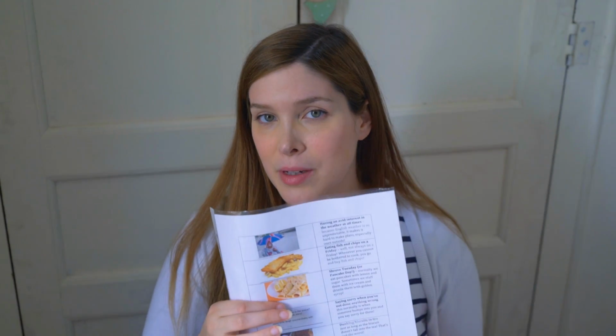Shrove Tuesday or Pancake Day. Yum. Normally we eat pancakes with lemon and sugar. Sometimes we stuff them with ice cream and drizzle them with golden syrup. And these kind of pancakes, I never tried them. They look or remind me of the French crepes.